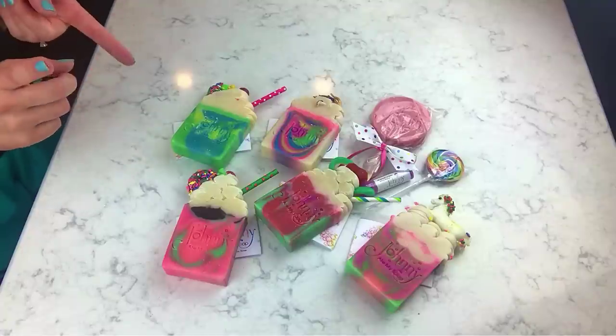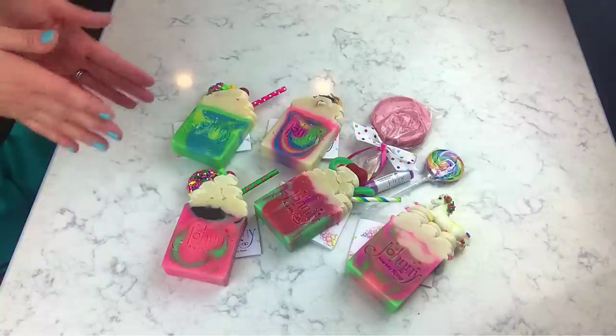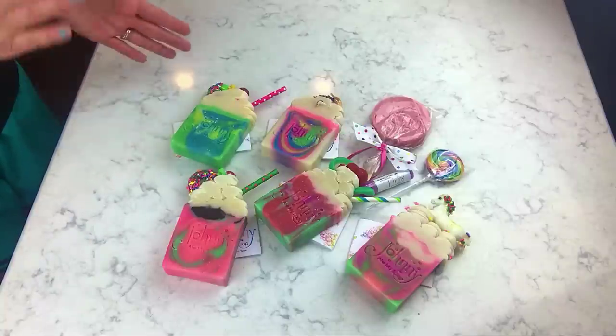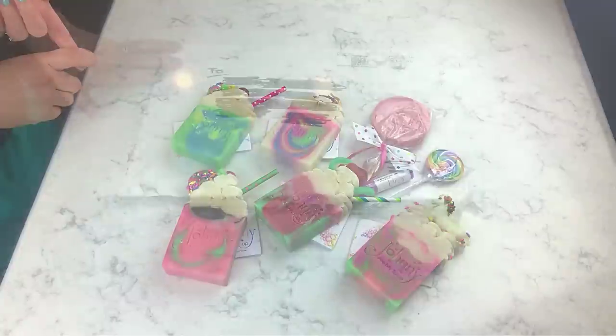And when they're ready, I told her which ones I wanted. And I prepaid through PayPal. And when they were ready, she just shipped them off to me. So anyway, let's go ahead and get to the next box.